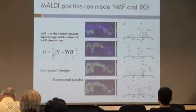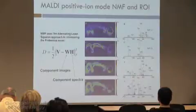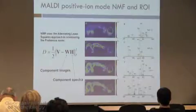So, some images. This is the reproductive system. I don't know if you can tell that it follows the shape. And what I'm plotting here is the NMF image. So these are the ions that are changing the most, not a single ion. You see that there are quite a few ions changing in this tumor, and those overlap with some things changing in the uterus and in the early stage tumor. So it's not a simple picture. It's not black or white.